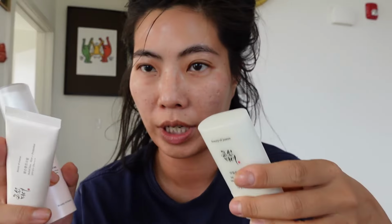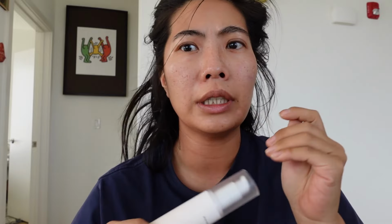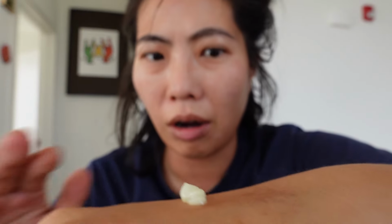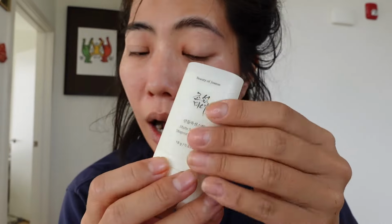Let's talk about their sunscreens. We have all of their sunscreens. We have their most popular, we have their serum version, and then we have a sun stick. I'm gonna start out by saying that this serum version smells really alcoholic and not my favorite. It is nice in terms of the texture. It's just that it smells too much like alcohol, like rubbing alcohol, while this one does not.